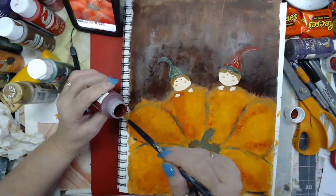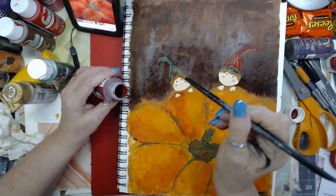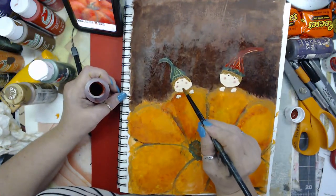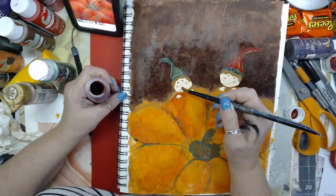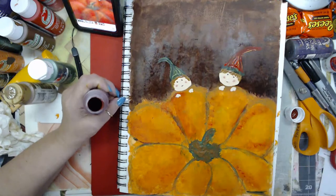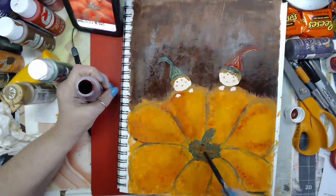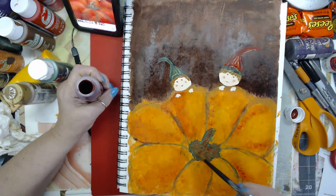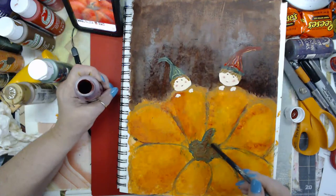Okay. So anyway, I'm going to go into this red, and it's a real pretty Tuscan red. I would call it almost burgundy. And I'm just going to put a hint of a mouth. And you can barely see it, but I can see it, and it looks great. So I'm going to let that dry.